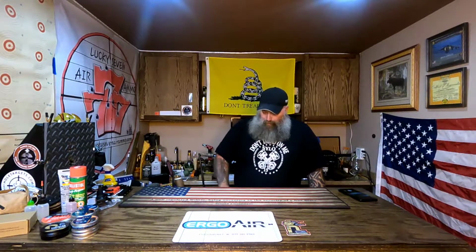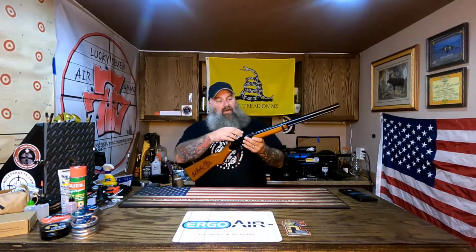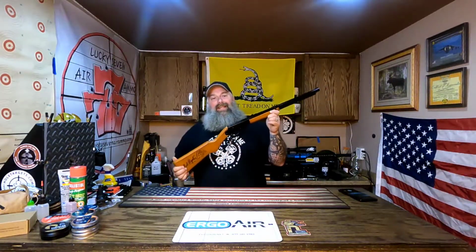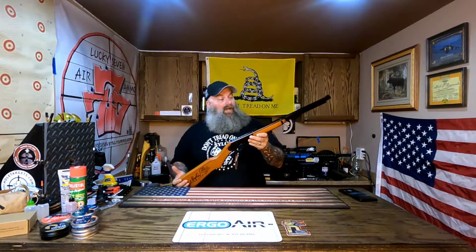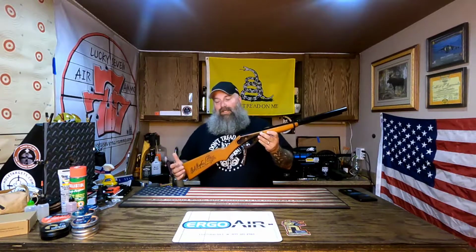We're going to start out with probably my number one favorite plinker, and that is my adult Red Ryder. BBs, single cock, open sights, just a good old time. Surprisingly accurate, and when I say that, I mean it. It is a load of absolute fun to shoot, honestly. It really truly is.